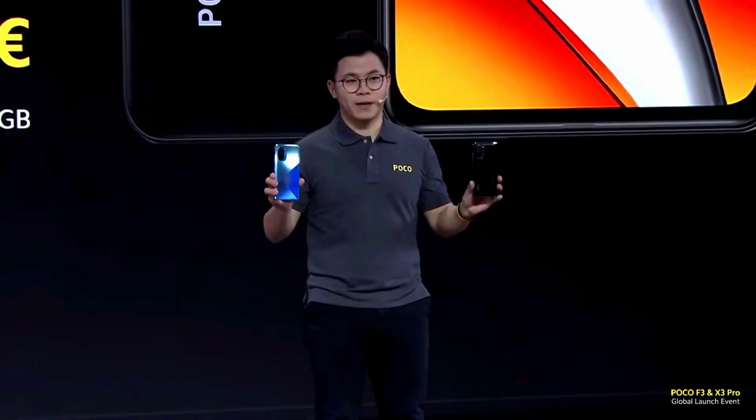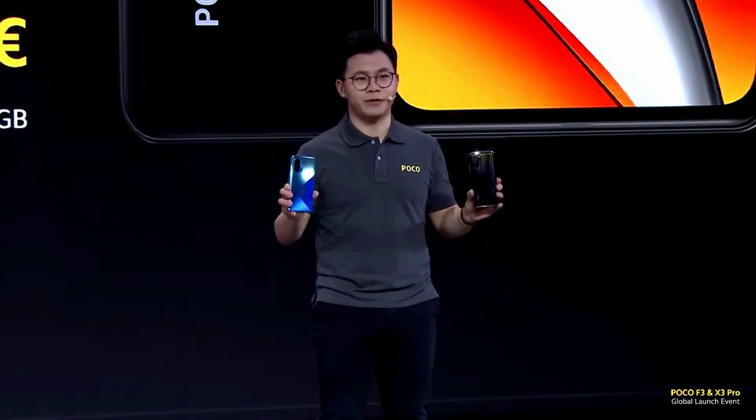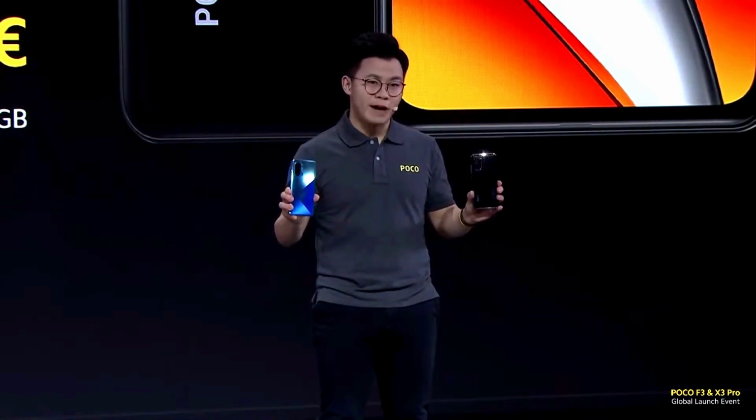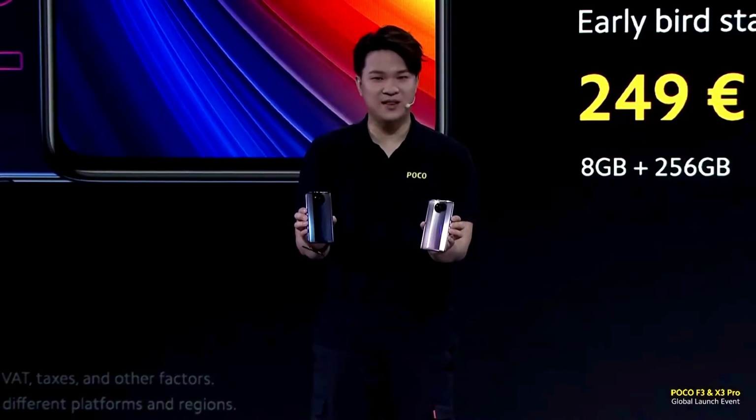It's got it all. This is our flagship line-up today. The Poco F3 and X3 Pro, 4G flagship and 5G flagship. Both awesome devices with amazing value.